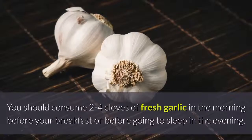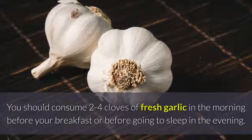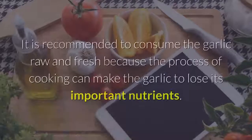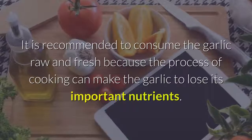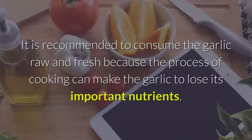You should consume 2 to 4 cloves of fresh garlic in the morning before your breakfast or before going to sleep in the evening. It is recommended to consume the garlic raw and fresh because the process of cooking can make the garlic lose its important nutrients.